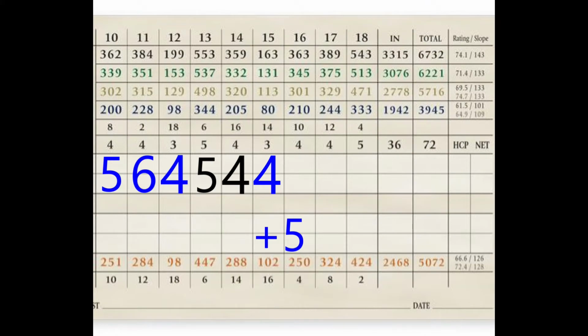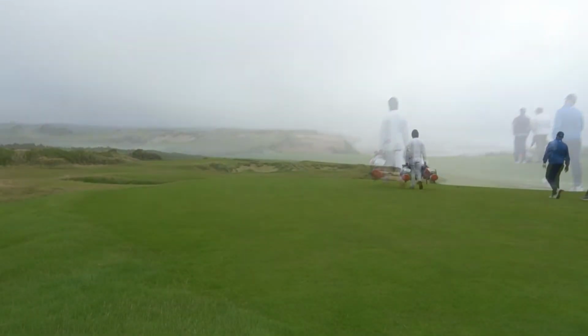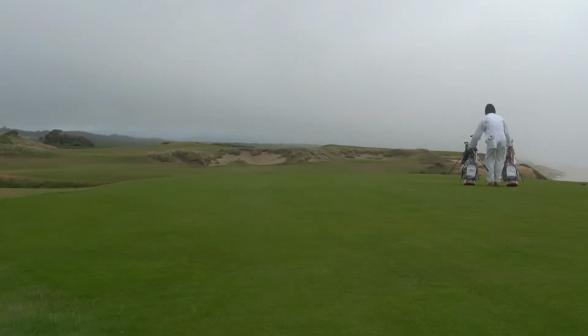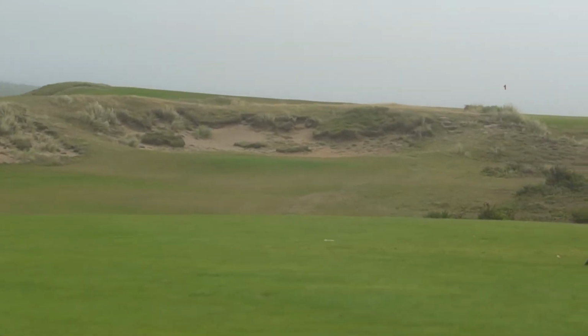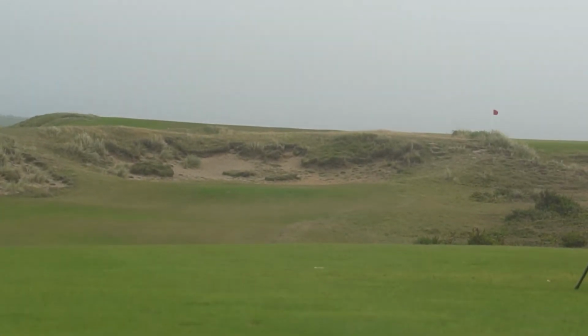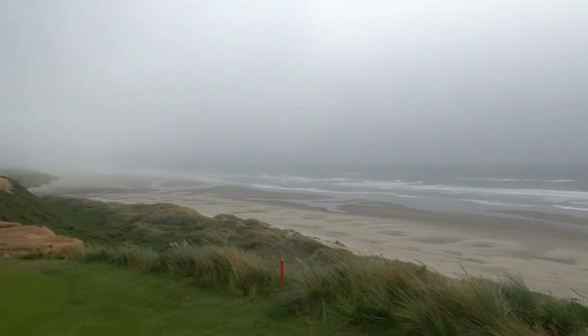All right, on to hole 16. As anybody that's done research with this resort knows, this is a very unique looking hole. It's one of the, if you want to call it the signature hole of Bandon Dunes, most photographed, whatever you want to call it. It was a cool hole.